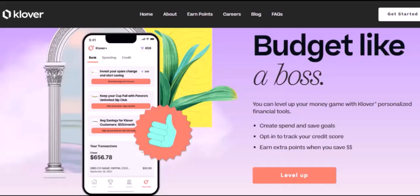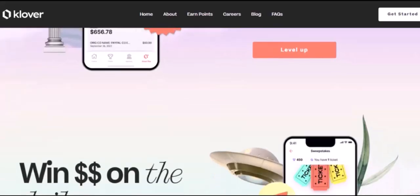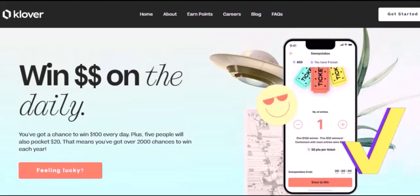It's also worth noting that Klover offers a feature called Klover Plus. This premium service can sometimes unlock higher advance amounts and other benefits. While it doesn't bypass the one advance at a time rule, it might make you eligible for larger sums when you are able to request an advance. If you find yourself frequently relying on advances, exploring Klover Plus might be a worthwhile option to see if it aligns with your financial needs.